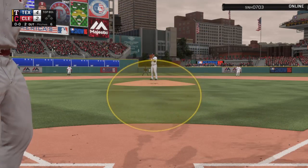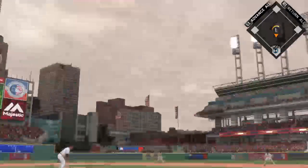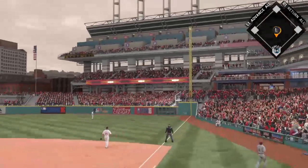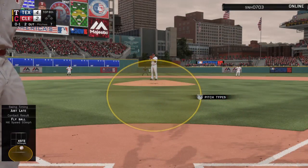The center fielder, number 27, Mike. A solo shot here to straightaway right field. His second of the game, and it gives the Rangers a 4-2 lead. 2 out, nobody on.